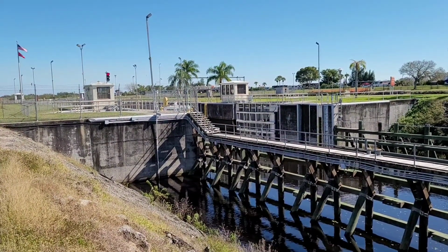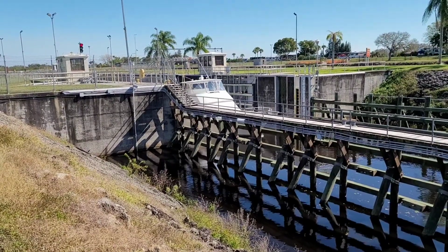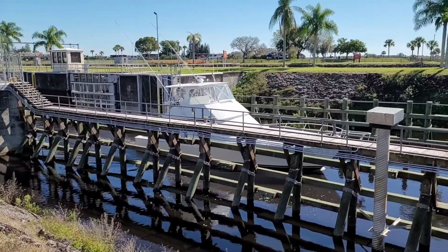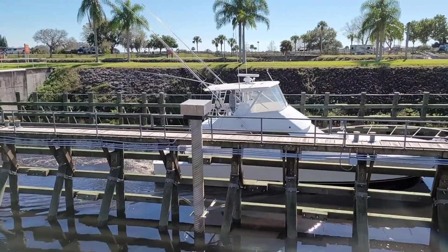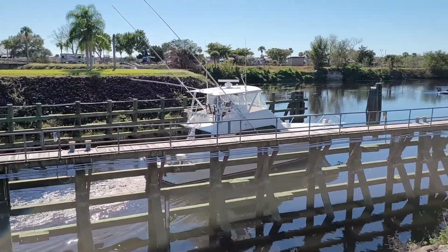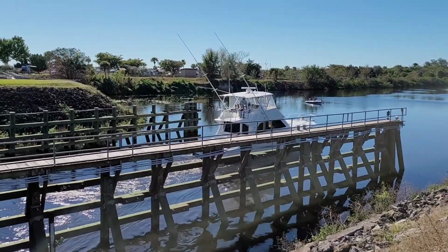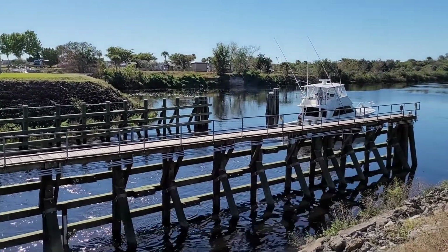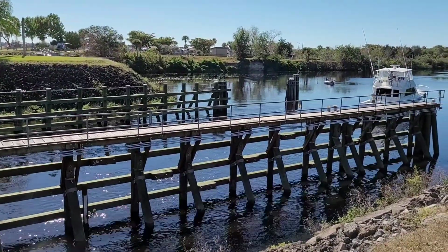Here comes somebody's little bitty boat. Wow, it did not look that big inside the lock. Okay, then after that big one leaves, you'll see a small motorboat out there in the lock. They get treated the absolute same way the big guys do. And they go through that whole process for one boat.